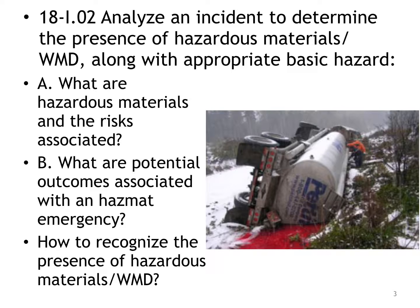Okay, what are the potential outcomes associated with the hazmat emergency? Well, again, if we look at this bottom right picture, the first thing that we have to deal with is the diesel leak. The second thing we have to be cognizant of is a potential fire. And third, and by far the absolute biggest, is the actual environmental impact. These are things that we need to be reacting to really quick.